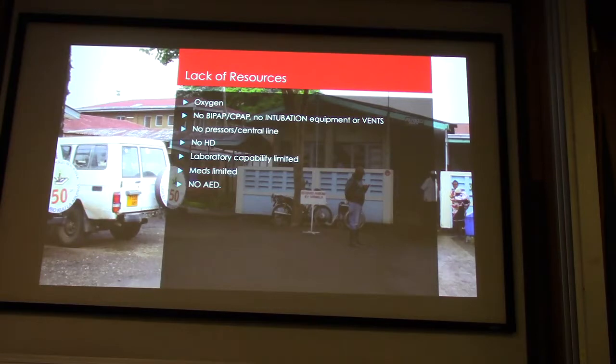Clearly, bypassing that, you don't even think about it. They had no intubation equipment. This is a standard district hospital. No intubation equipment, no beds. If somebody needs to be intubated, they need to be transferred. No pressors, no central line, no hemodialysis. The laboratory capabilities were limited as well.